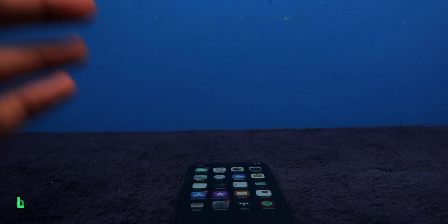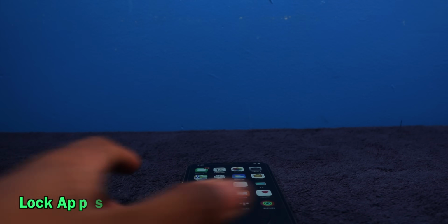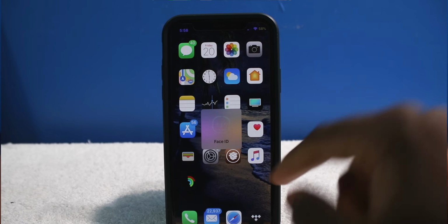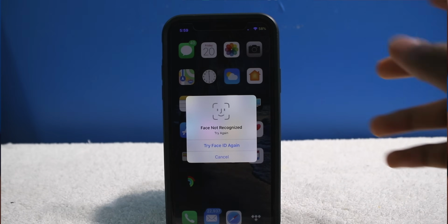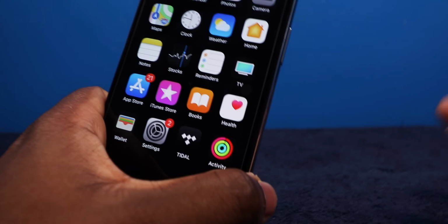Now this next feature, this should have been a feature since day one, since the iPhone 5S, since iOS 7 basically. We should be able to lock our applications using either Touch ID or Face ID. So if I want to lock my photos, I want to lock the camera, I should be able to do that. You still can't do that on iOS, which is kind of ridiculous.